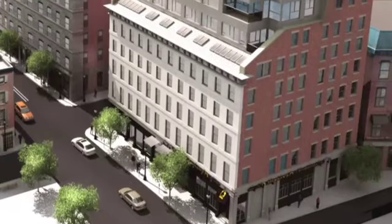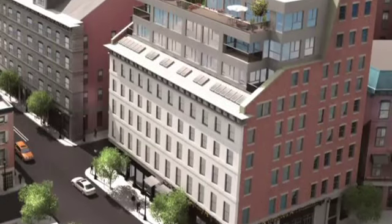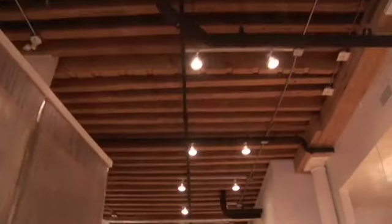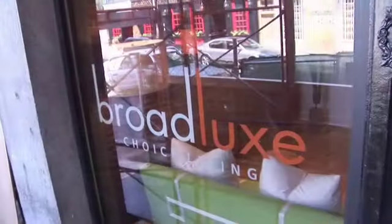It's got air on all four sides because it's surrounded by two streets and alleys. Most of the floors are 10 to 11 feet and greater. We're one of the old wharf buildings in the neighborhood that has a lot of exposed brick, high ceilings, gorgeous windows. And this is one of the few buildings that has windows all the way around it.